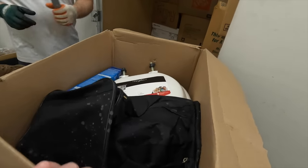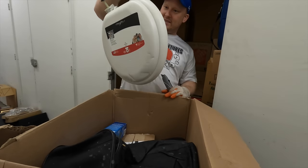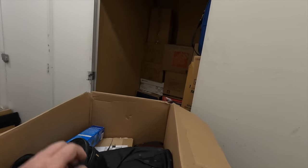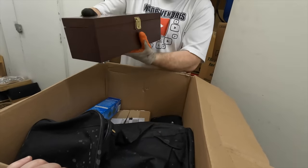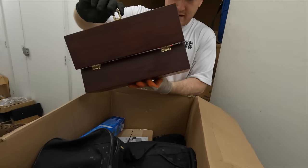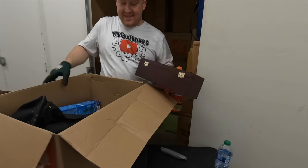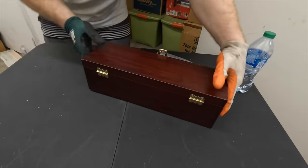Oh my gosh, look at this. Who'd have thought? Oh, it's one of the old time padded ones. Watch your knife around it. It's clean. Okay. But what is in here? What is it? Oh my gosh. He's teasing us. Oh my gosh, guys. It's a beautiful redwood box.